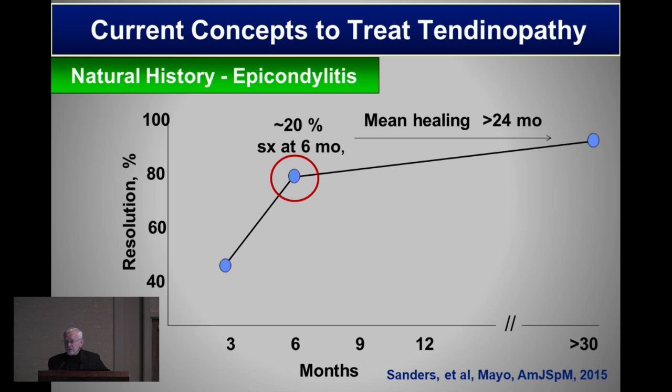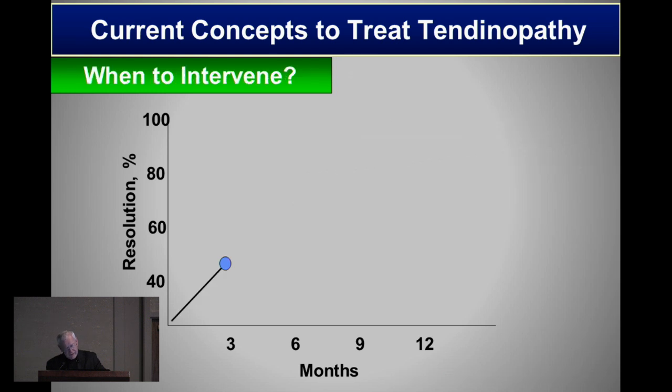So that says that if you're seeing a patient in your office, and you've been doing eccentric exercise or non-operative modalities and trying to get them to heal, and they're still hurting at 6 months, and particularly what's important is this slide, and that is, if at 3 months they're making progress, that's good. And then you follow them, and this is what 80% will do. But if at 3 months they're not responding much, then you have to ask yourself, is that what they're going to do in the next 3 months?